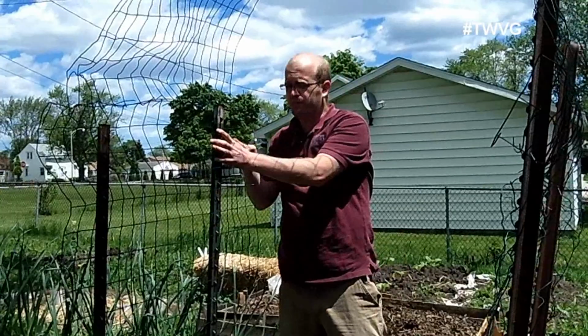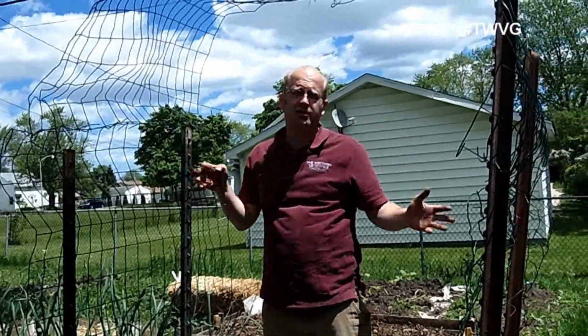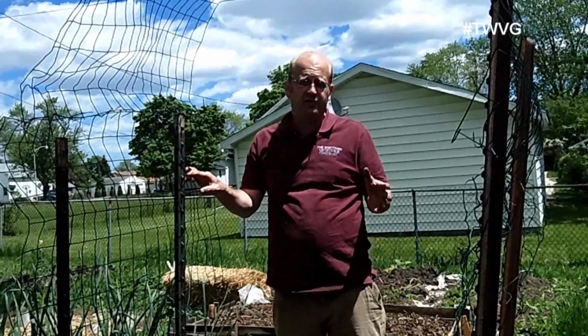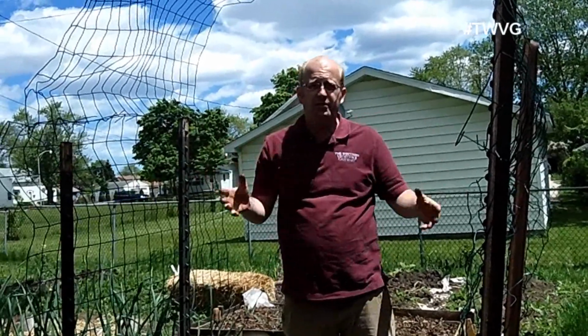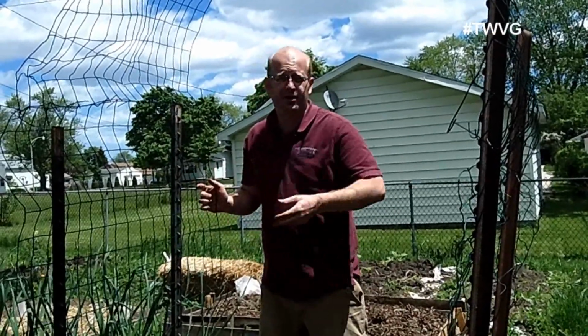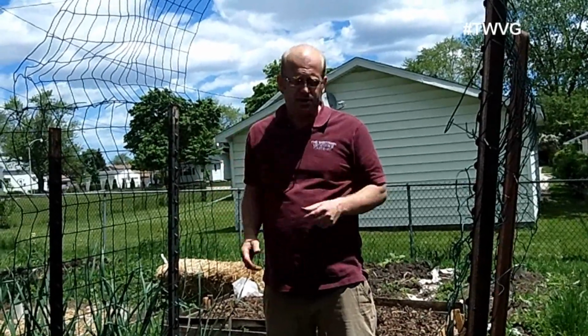Again, this is just a metal, rubber-coated fencing. You could have strings, you could have poles, people have used the bed springs of mattresses before. They've burnt off the material and used that. We've used the sides of baby cribs and the bottom of baby cribs. So whatever way you can get them to grow up, it'll make the harvesting much, much easier.